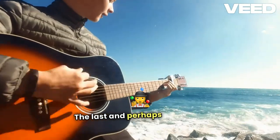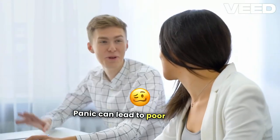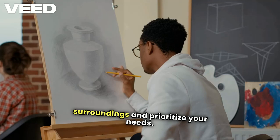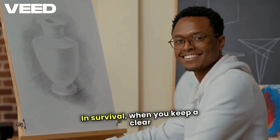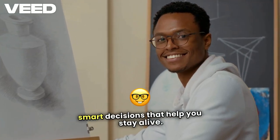The last and perhaps most vital skill is staying calm. Panic can lead to poor decisions and wasted energy. Take a moment to assess your surroundings and prioritize your needs. Knowing what steps to take and in what order is half the battle in survival. When you keep a clear mind, you increase your chances of making smart decisions that help you stay alive.